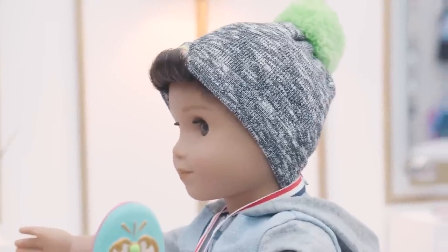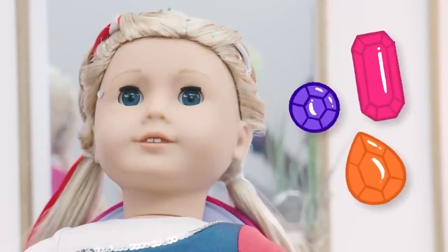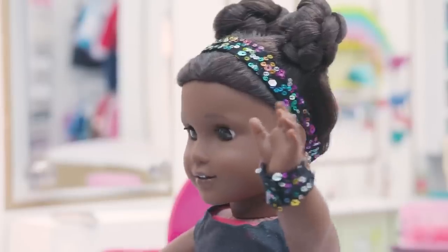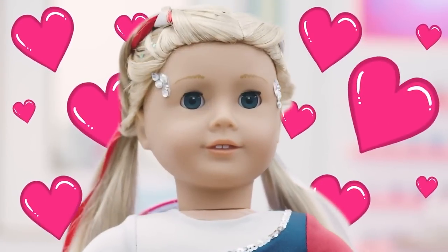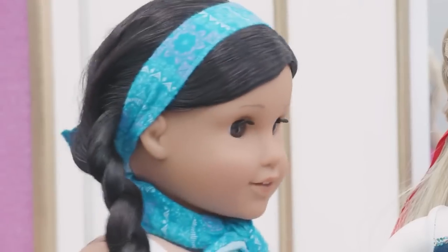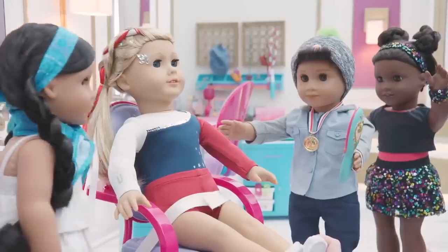I feel like we're missing something. I know just the thing. These rhinestones will really help you stand out, and they're super easy to move around and take off. I love it. You look amazing. Did you find your chameleon, Ava? Not yet, but I'm sure she's here somewhere.